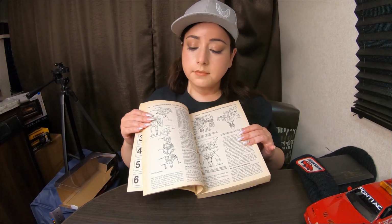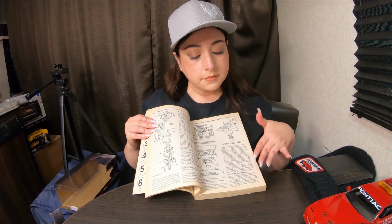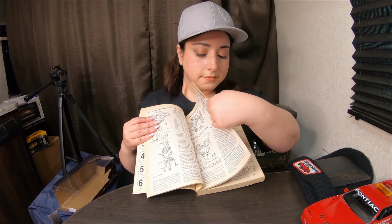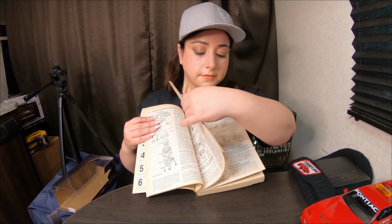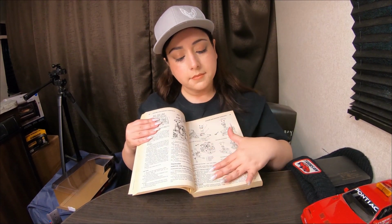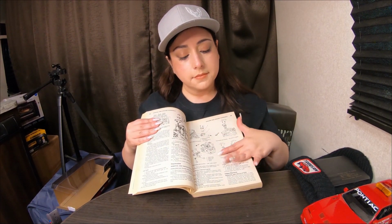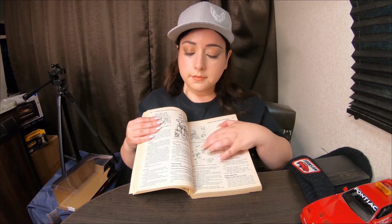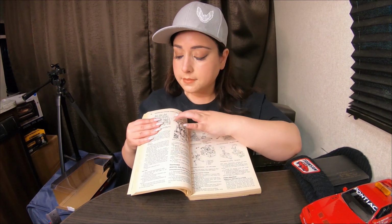They tell you all about the different parts. It's basically another type of owner's manual if you really think about it. But it's for the models of the Pontiac Trans Am Firebird.